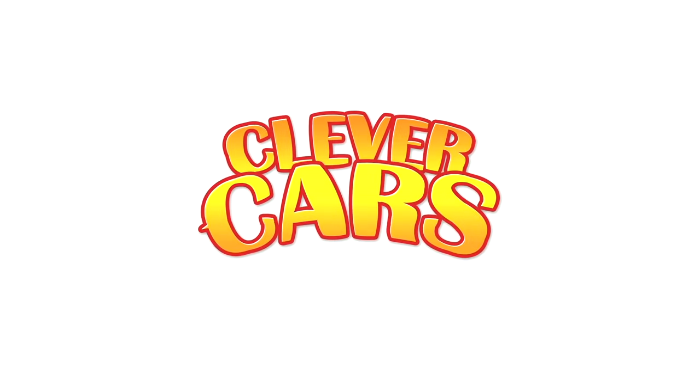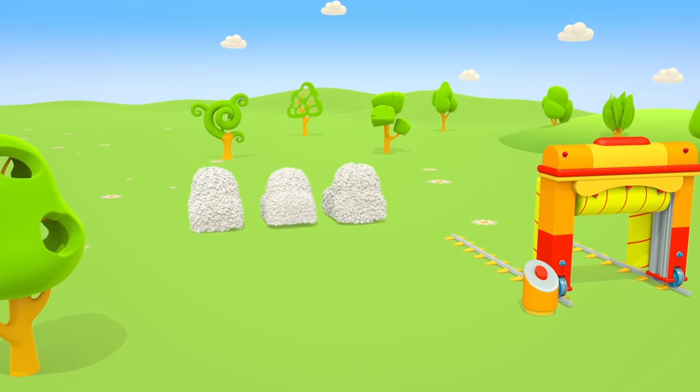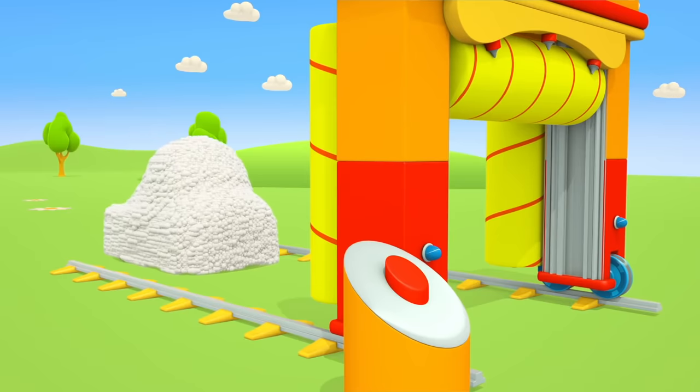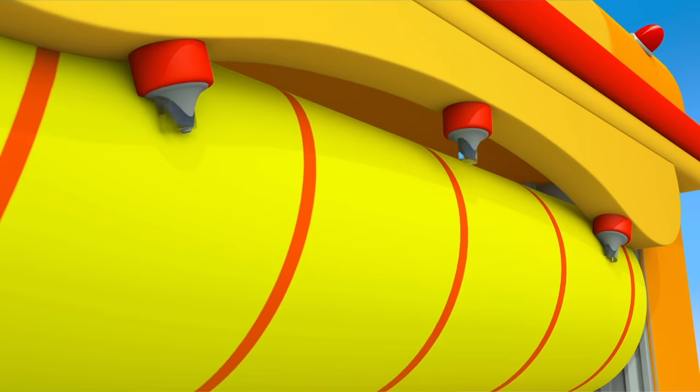Clever cars. Three foamy snow piles are standing in front of a car wash. Oops, they are moving. Let's wash the foam away to see who is underneath.